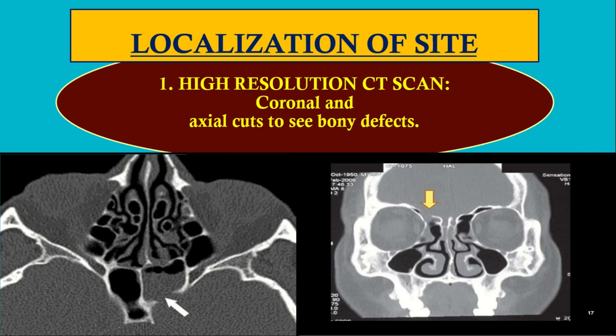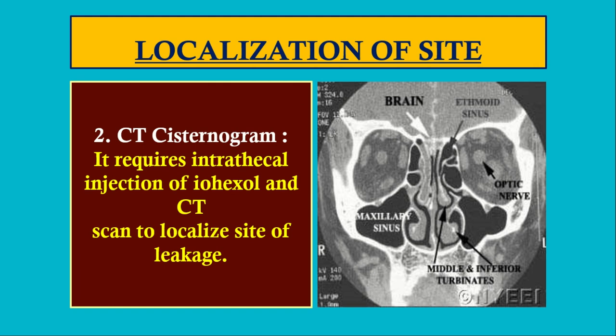Localization of the site of leakage of CSF. We need a high resolution CT scan in coronal and axial cuts to see bony defects, as is shown in the picture. And another test is CT cisternogram. It requires intrathecal injection of iohexol and CT scan to localize the site of leakage. It is shown in the X-ray finding.